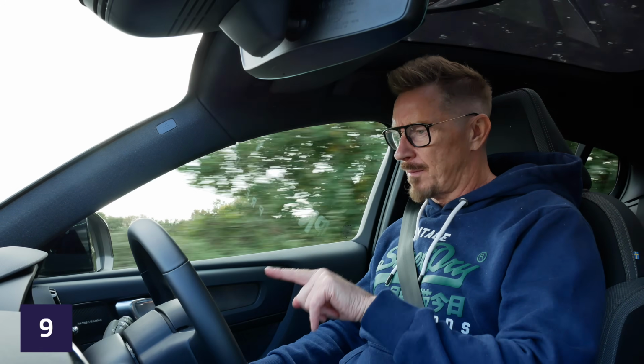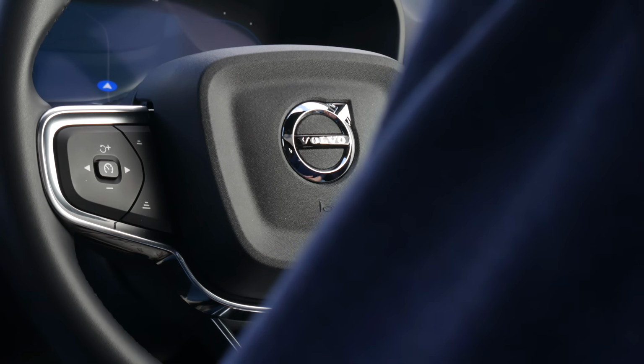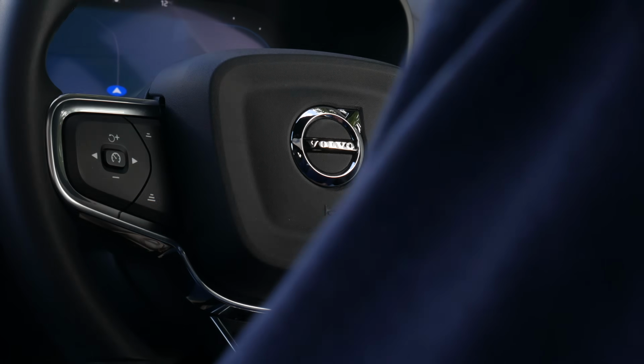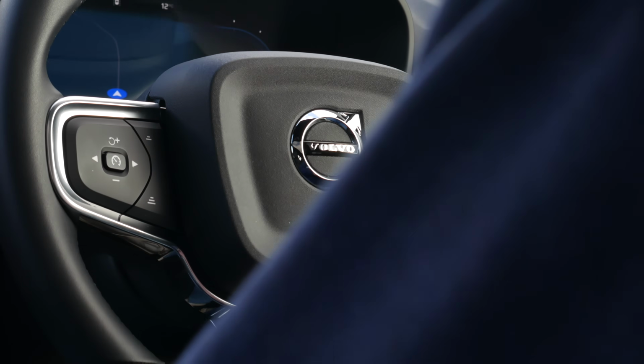Pilot Assist is worth a mention. I'm going to put it on now by pressing this. I've set it to Pilot Assist, automated. There we go. So now this is basically the car driving itself. You can see the steering wheel moving.